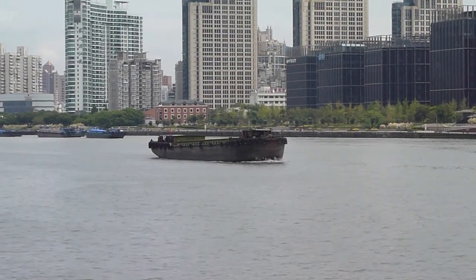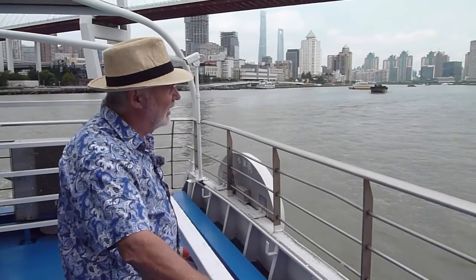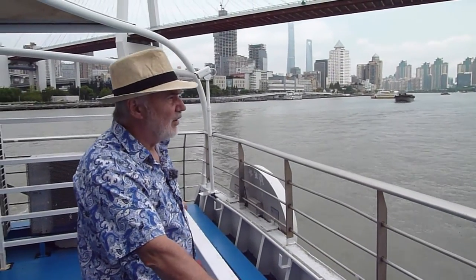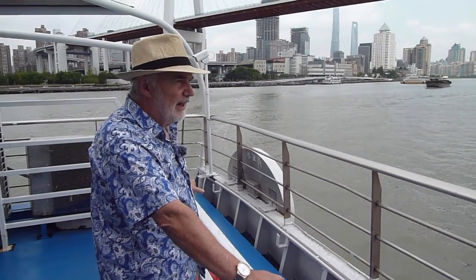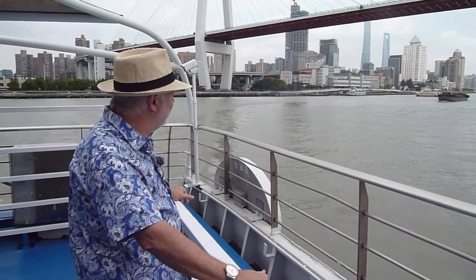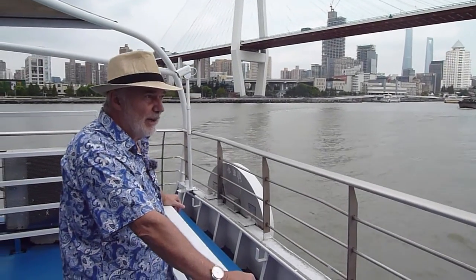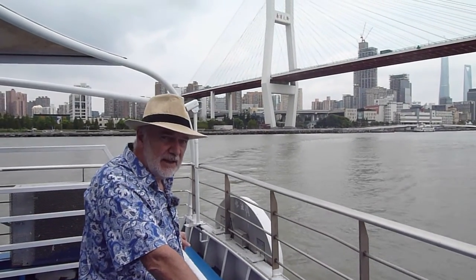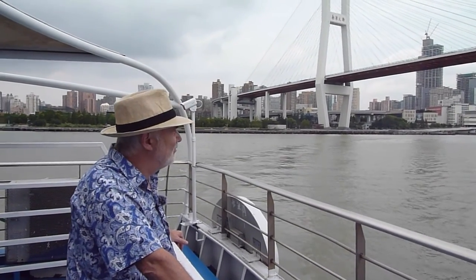Single band, single span cable suspension bridge. Short though. So this is the Nanpu Dachau, which is the first major bridge that crossed the Huangpu, joining the two parts of modern Shanghai or urban Shanghai. I can tell you that it has a span of 423 meters. When it was built and opened in '91, it was the fourth longest cable stay bridge in the world.